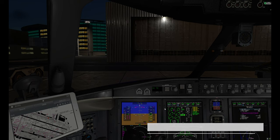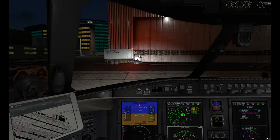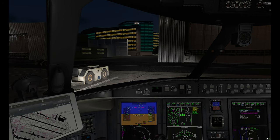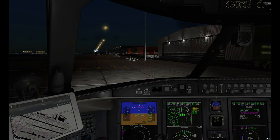Taxi checklist. Taxi lights, on. Wing and cowl anti-ice, norm, on or off. Brakes and steering. Okay, so we will disengage the parking brake. We will give it a bit of power to get moving. Tiller all the way to the left. Slow and nice. Alright guys, we're finally underway.